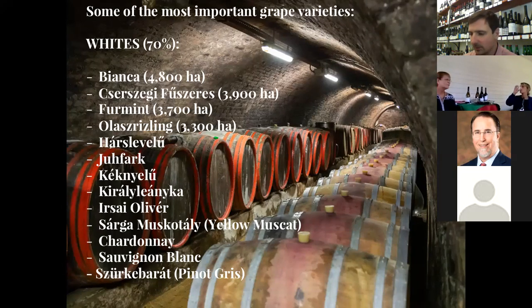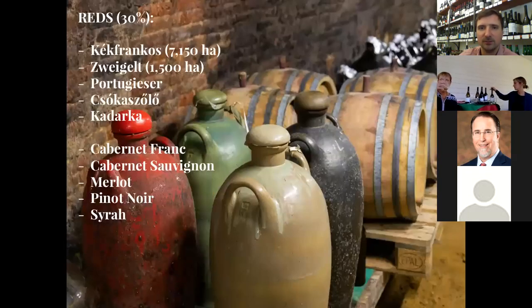Then comes Olaszrizling. We're gonna have an Olaszrizling today as well. I'll talk about the grape when we get there. And I listed a few more native varietals here just for interest: Háslevelű, Jufark, Kéknyelű, Királylány, Juhfark. Some of you might have heard of these. They are great varieties, but we're not gonna taste these today, or not as a single varietal. And of course we have international white grapes as well, like Yellow Muscat, Chardonnay, Sauvignon Blanc, Pinot Gris, which we call Szürke Barát, and a lot more. We have hundreds of varietals, so this is really just a few.